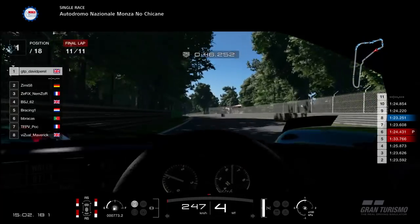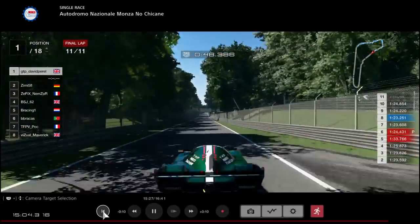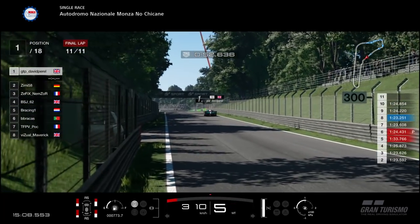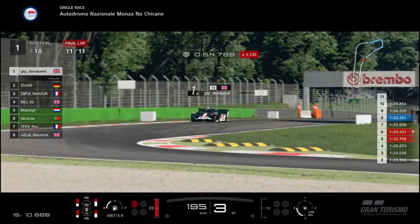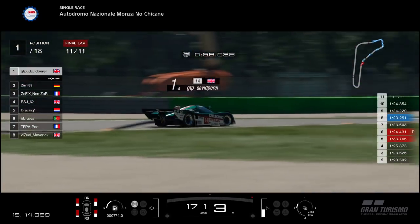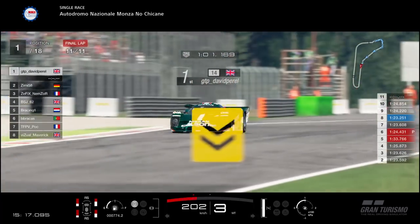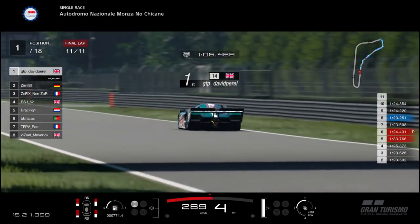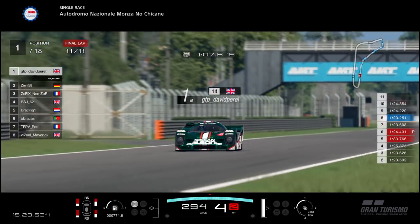So onto the final lap here. Everything is going smoothly after the pit stop, and we are now pulling away. Zibby did actually make a small mistake again in the Lesmos, and then exiting the Ascari chicane here, he ran just a little bit too wide and picked up a small penalty, which was a shame for him. The guy is driving really well.